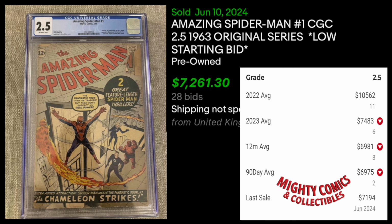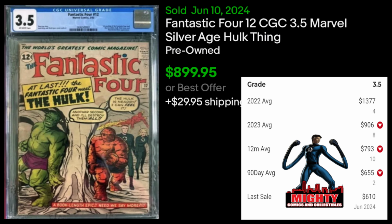The 90-day average for this book, $6,975 on 2 sales. The 12-month rolling average, $6,981. In 2023, the average was $7,483. It gets worse. In 2022, the average was a whopping $10,562. So again, right around 30% or so, this book has come down. Either way, if you can't get an AF-15, I always say this is the next best thing if you're a big Spidey fan.